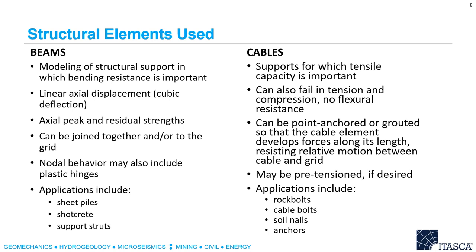For soil nails, we used cables. We had the tensile strength of the cable. We also had shear strength of the grout, which is around the cable, and you can pre-tension them if you need, but that was not needed in this case.